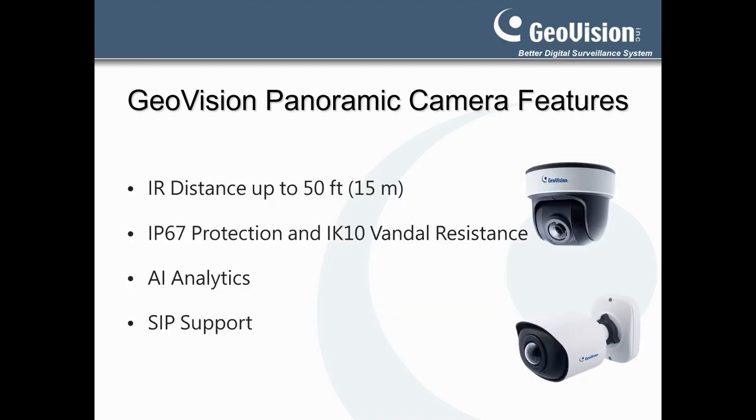Now let's take a look at the hardware key features you might be interested in. The GeoVision Panoramic Series cameras are both outdoor rated and vandal-proof cameras, supporting IR up to 50 feet. In addition, the cameras also come with a built-in AI engine, which has been integrated into GVVMS 18.3 for AI video analytics. They also support SIP, standing for Session Initiation Protocol, which allows the users to integrate the camera's AI feature into intercoms or phones that support SIP.